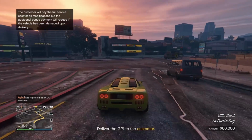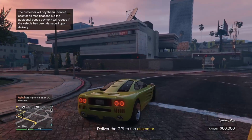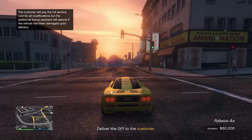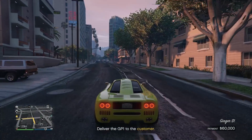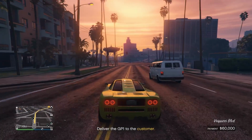So unless you have other businesses you're running, or just don't have any time, I recommend you guys go ahead and deliver them yourself, because your driving skills will be a lot better than theirs, and they'll lose a lot of money on the sale. So you can actually go sell this, and you'll see it says payment is $60,000, which I was a little bit disappointed, because that's a regular payout.